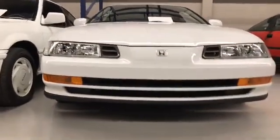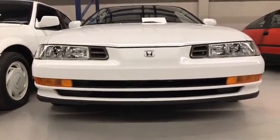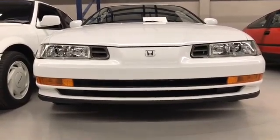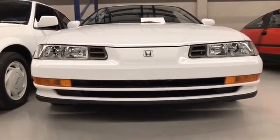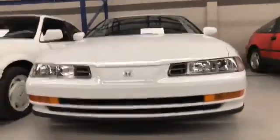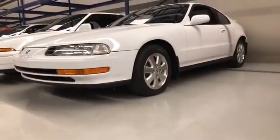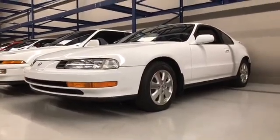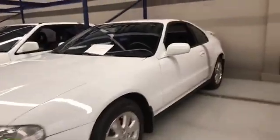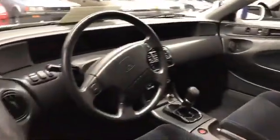This should be easy for you guys. Guess this Honda. Put the name of the Honda in the comments below. If you can guess the year, more power to you. This should be an easy one, especially once you get to the side. Very popular in the US and in Japan. The Honda Prelude. This one happens to be an SI. Show you the inside here. It's in really, really good shape.